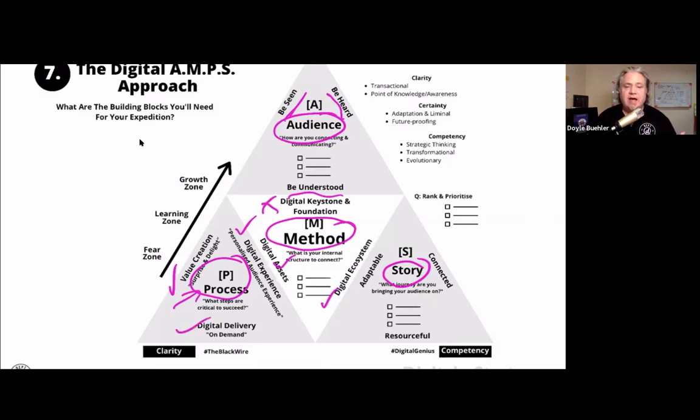And digital delivery as well. Can you look at how to do this on demand? How do I understand what needs to be done? And by on demand, I mean that if you're able to produce something, how do you deliver it, technically and literally and figuratively as well? And I'm going to get into some cool examples that people are doing. Finally, story. What is the journey that we're taking our audience on, rather? Is it adaptable? Is it connected? Is it resourceful?